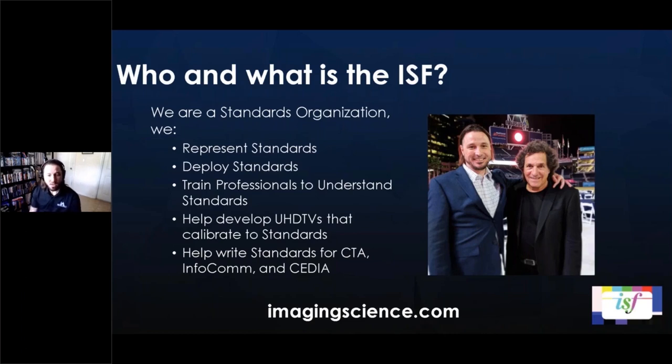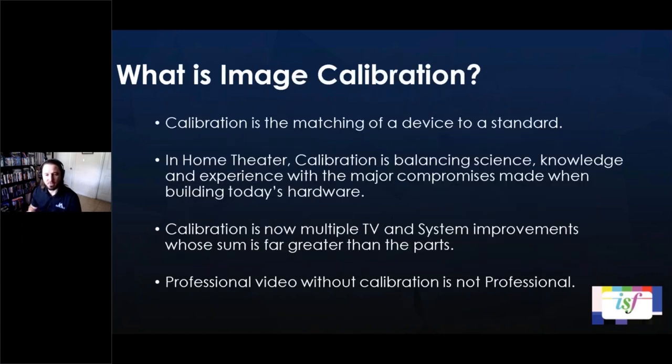The ISF's been working with companies like CTA, CEDIA, and Infocomm for many years. Joel, Matt Murray, and myself are sitting on a panel right now helping raise some standards for some of these organizations. So we're very, very deeply involved in the industry, working with different manufacturers and different groups and integrators and whatnot. Since the early to mid-90s, since the ISF has been around, Joel's put something like 7,000 people through the program. So there are lots and lots of calibrators out there and lots of products that we work with. I think we're up to 32 manufacturers, something like that, when it comes to ISF licensing.